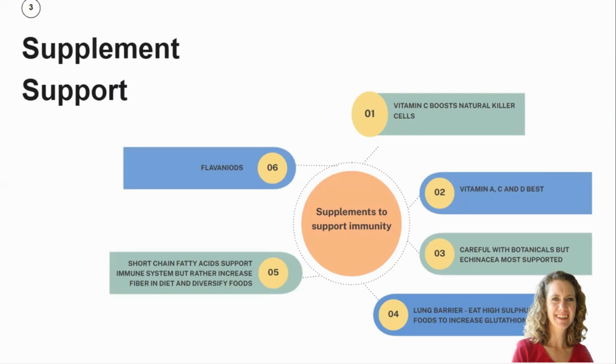Then for your lung barrier, it's good to eat high sulfur foods to increase glutathione. Glutathione makes a big difference in our immune system as well. So sulfur-rich foods are things like your cruciferous vegetables, your broccolis, cauliflowers, cabbage, kale, and so on. All of those are very, very good for glutathione.